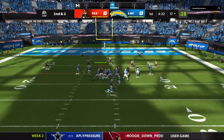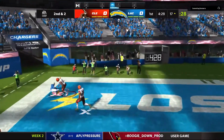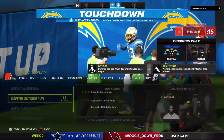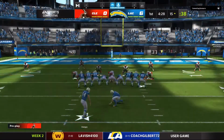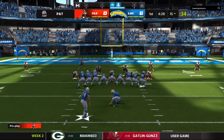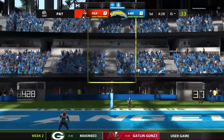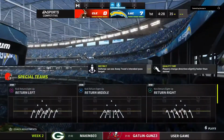Here's 2nd and 2. Now it's Herbert at the 17-yard line. Got a man, it's Allen for the Charger touchdown. Keenan Allen, his first touchdown here of the new campaign. And the Chargers take the ball down the field and score on their opening drive. Point after, right down the middle, and that makes the score 7-0.